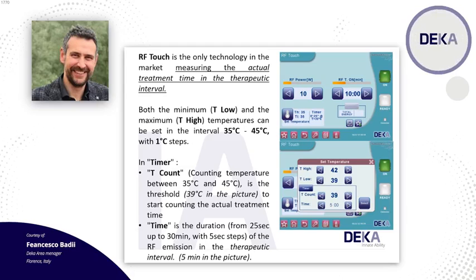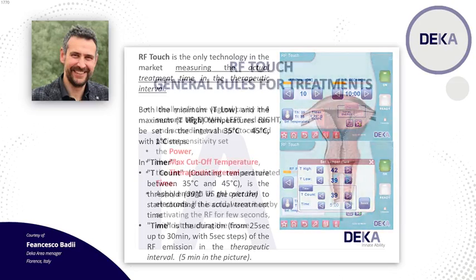degree Celsius. Then in timer we have T count, that is counting the temperature between 35 and 45, and represents the threshold from where to start counting the actual treatment time. Here it is 39, so below 39 doesn't count, above 39 starts counting. Time instead is the duration of the treatment, and here it lasts for 5 minutes.